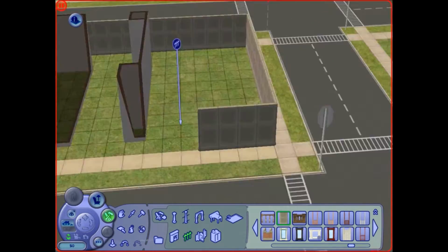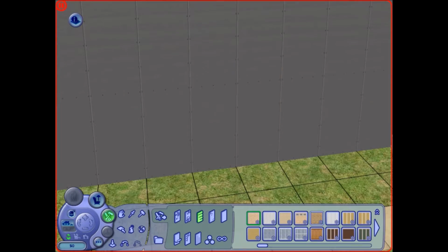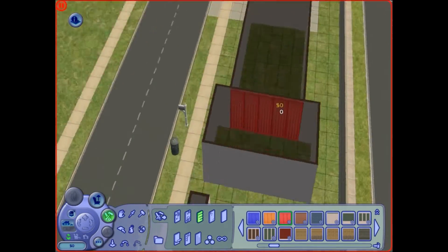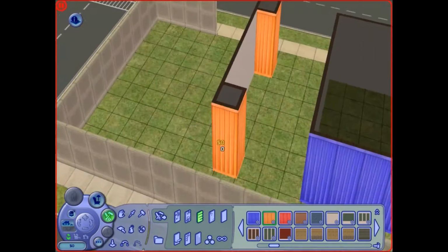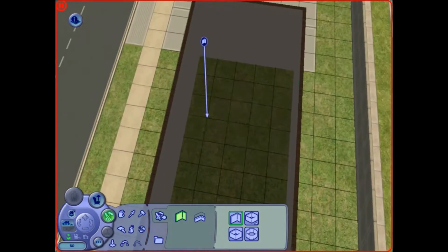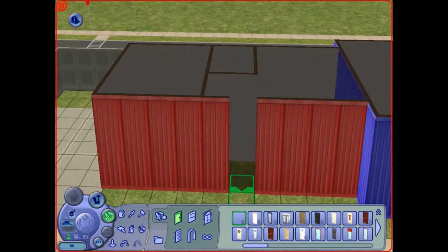This build has one bedroom, a living room, a bathroom, and a kitchen. It's not open concept like some shipping container houses are. It's kind of closed off. The kitchen and dining room are in a shared room, and then the living room, the bathroom, and the bedroom are in one of the containers.